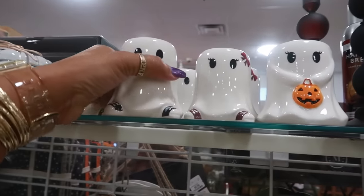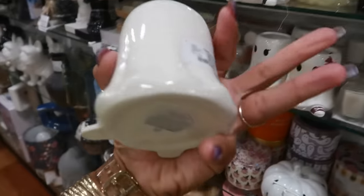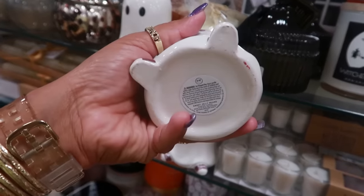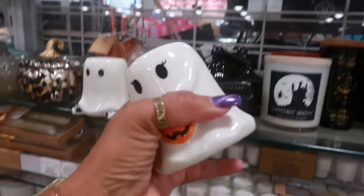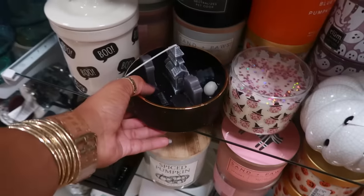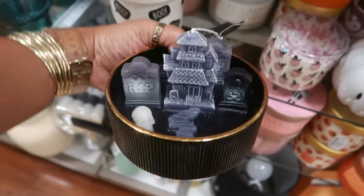Well, aren't they cute with their little sneakers on? Some candles, pumpkin, apple cider. $7, so that's the boy. Yeah, the girl with the bow. She's sweet jelly beans. And these are DW Home. And then the girl with the pumpkin is sweet strawberry. Those are cute. This one is 13. Oh, I like this one.